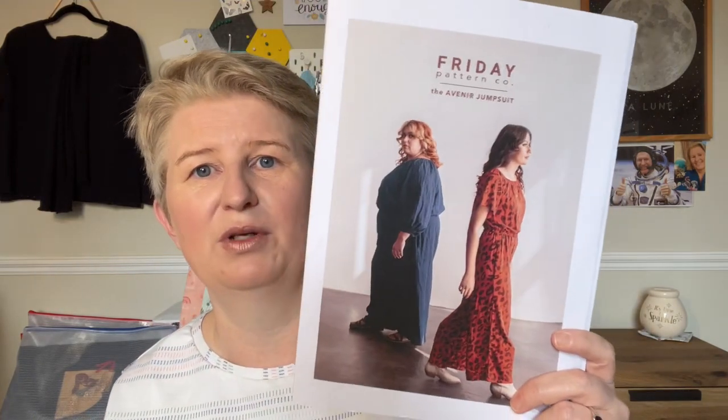So I did make up the Friday Pattern Company Avenir jumpsuit. I'd seen a lot of people that had made them on YouTube and a lot of people on Instagram, and I was thinking I might give that a go. And I will say, if any of you out there have been thinking about making this and thought, is it a beginner friendly pattern? I would say absolutely yes. I think that's probably one of the easiest things I've ever made. Really, really easy. Came together really nicely and looks really nice.